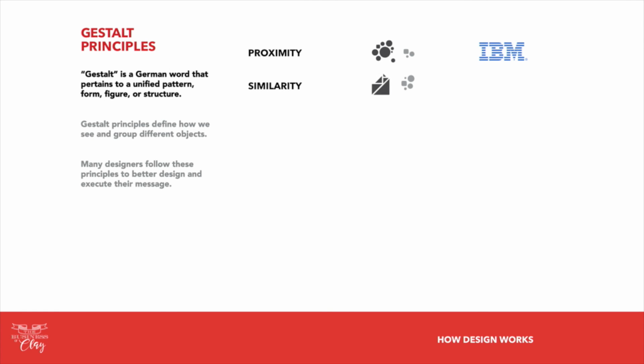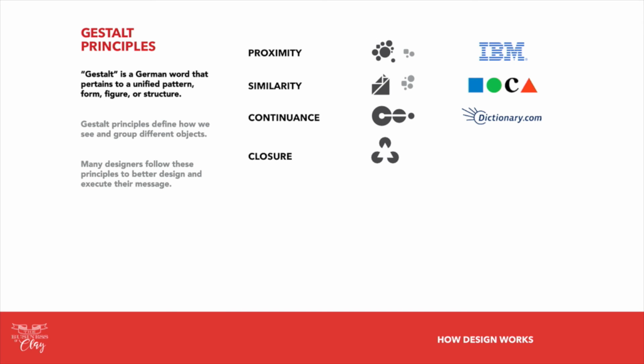With similarity, we assume that things are grouped together because they are together. This is a great merchandising tool as well. Continuance suggests that movement is part of the form and continues, knowing the shape is emphasized. And since we're human, we love to have a sense of closure in more ways than one. But in this regard, when we see shapes, we want them to connect, and there's a lot of assumptions of negative space.